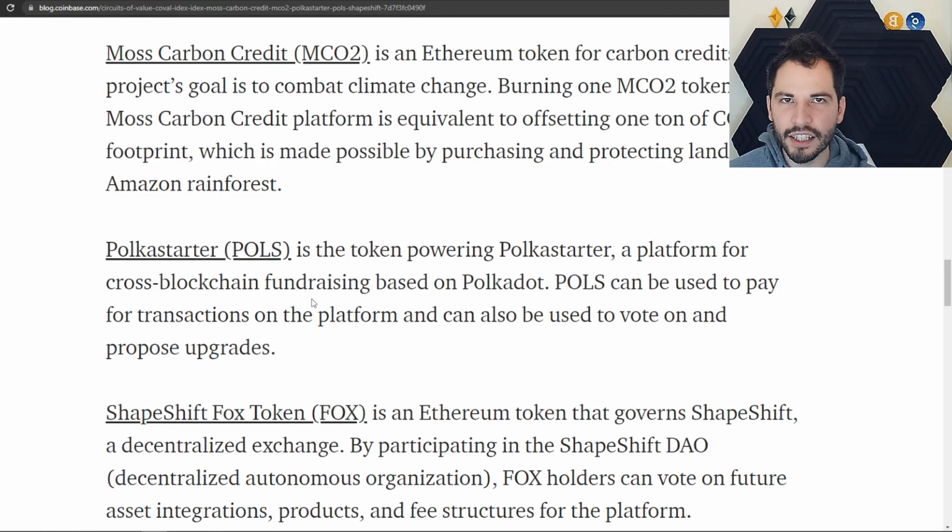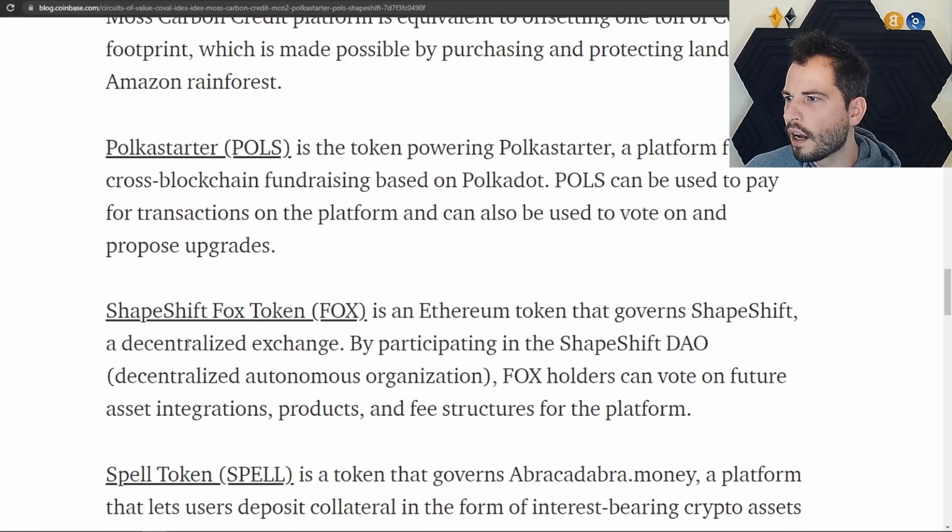polkastarter, guys, this is an IDO platform. I'm actually very surprised that it's on Coinbase because of KYC. If you're not an accredited investor, you can't participate in their IDOs. Basically, guys, like I just said, it's a token powering the polkastarter, a platform for cross-blockchain fundraising based on Polkadot. polkastarter can be used to pay for transactions on the platform and can be used to vote on. Guys, basically, it's to get into IDOs. Nobody really cares about voting for upgrades. It's about getting on those IDOs, getting them really low. I can't believe they didn't say that.